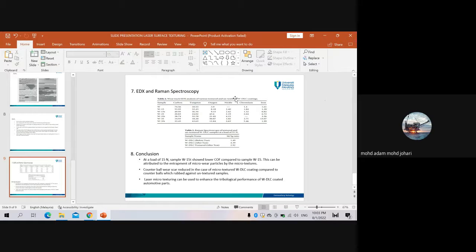So the result from EDX at the load of 15 Newton, W15 and W15T show a reduction of carbon content and an increase in W and O content compared to the as-deposited sample. At 25 Newton, W25 shows higher oxygen content compared to W25T. This can be due to the presence of an oxide-rich film at the wear track.